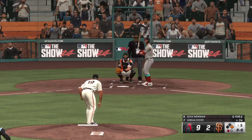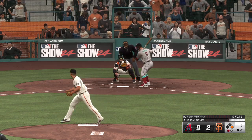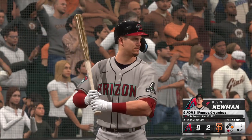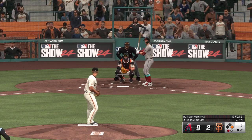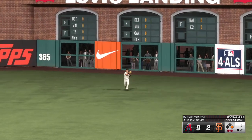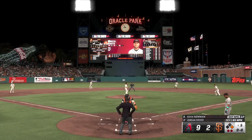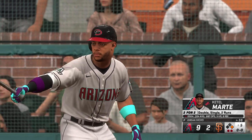Kevin Newman will hit next. And it's 0-1. In the air, right side. Yastrzemski makes the play. The batter number four, second baseman, Ketel Marte. So the lineup flips over. Ketel Marte getting ready to hit.